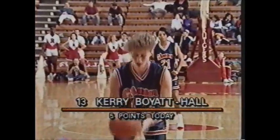So Boyett Hall at the line, two shots, 79% free throw shooter, gets the first. Clemson as a team hitting 66% from the line.